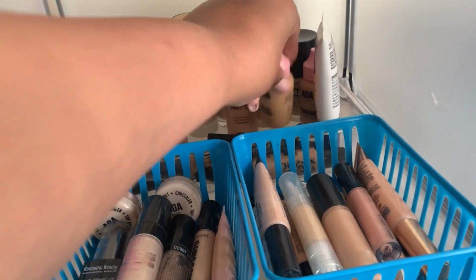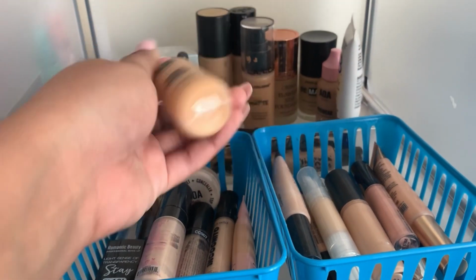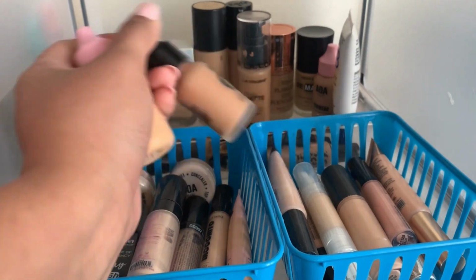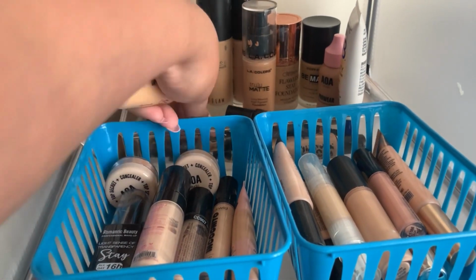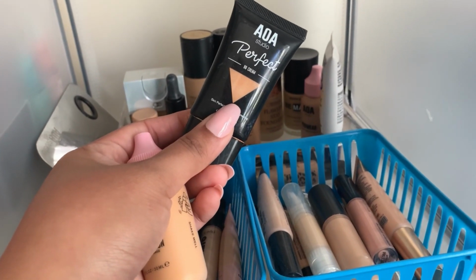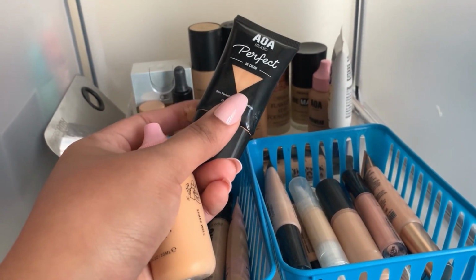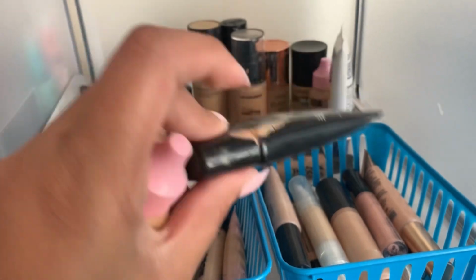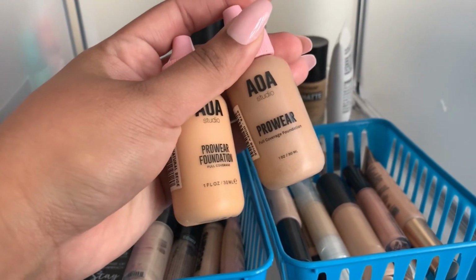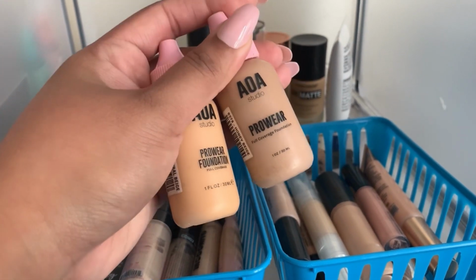It's definitely between the Pro Wear foundation and the A+ foundation. This one's so orange on me though. I'm not sure if I want to deal with that. I also have the Perfect BB cream that I haven't been using at all. Gosh, this one's super leaky, which is what I don't love about it. I'm just gonna go ahead and choose both of my Pro Wear full coverage foundations for this round.